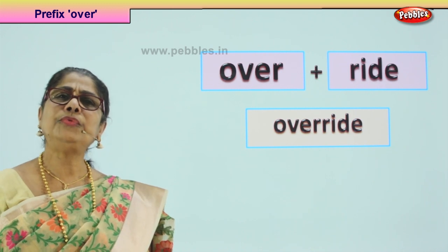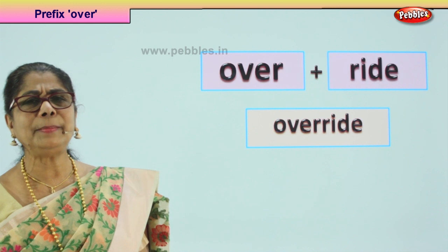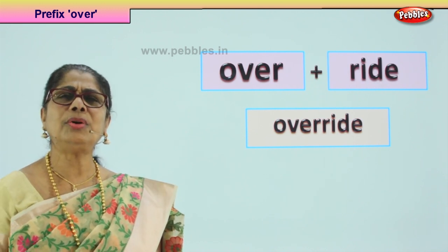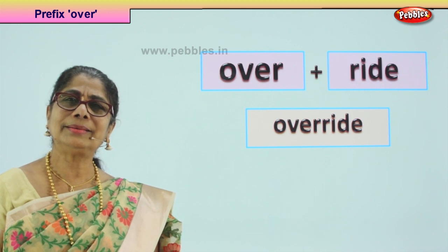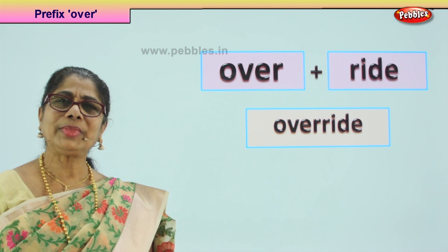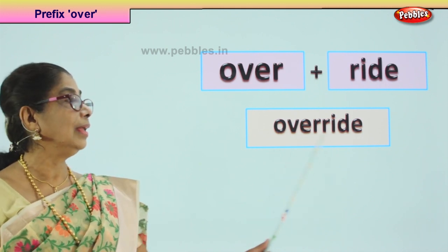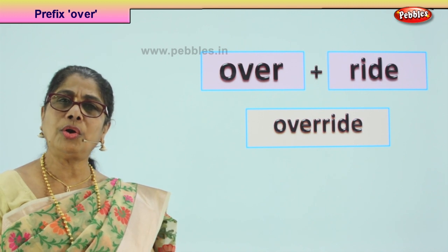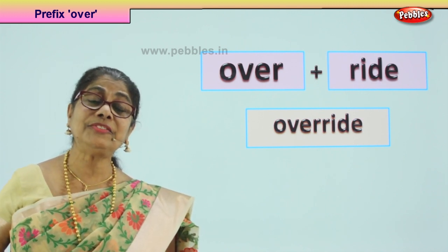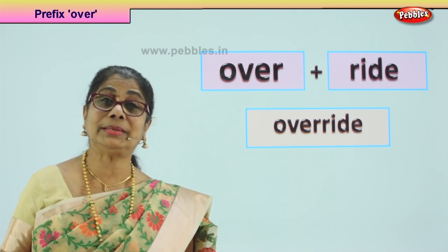That means if you're sitting on a merry-go-round, you go on and on and on. Daddy says, come, let's go. Don't override. It's too long. You'll get sick. Yes? There's a pony. If you go to the beach, there's a pony there and you go for a ride. Then you want to go on and on and on. Then the man says, don't override. Let's give chance for others. Don't do too many rides, one single person.